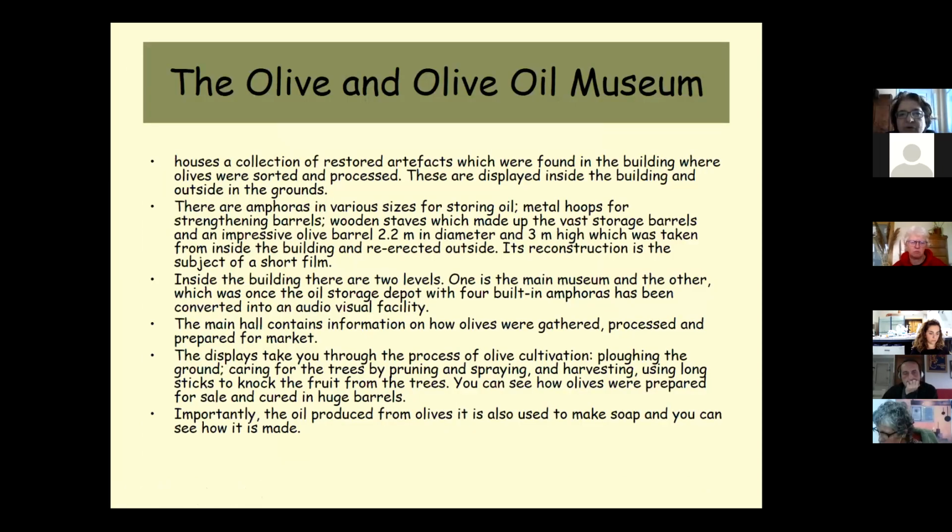The Olive and Olive Oil Museum houses a collection of restored artifacts which were found in the building, where olives were sorted and processed. These are all kept inside the building, but also some of them outside on the little ground surrounding. You can see amphoras of various sizes for storing oil, metal hoops for strengthening the barrels, wooden staves which made up the vast storage barrels, and an impressive olive barrel of almost 2.5 meters in diameter.